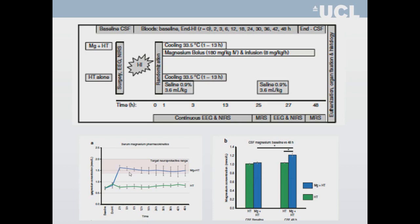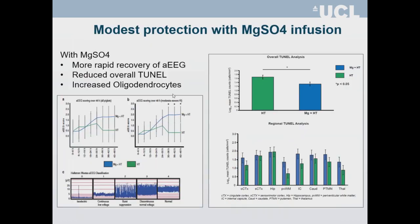What we were trying to achieve from many PK studies before was a magnesium serum concentration of around 1.5, which we did in most piglets. And we also saw that in the CSF we had a rise in the magnesium CSF levels, modest as it was. We saw a modest protection with magnesium sulfate. I include it because it is a simple drug that we have at our fingertips at the moment.